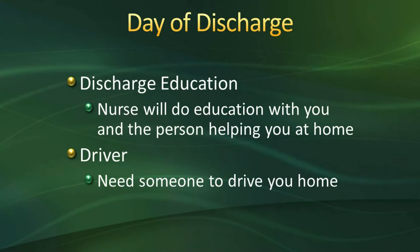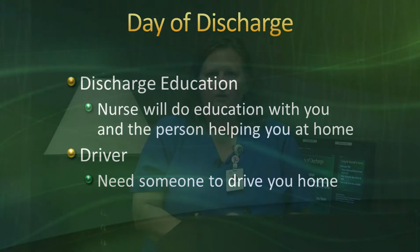Like I said, during the day of discharge, the nurse will be going over discharge teaching with you and the person helping you at home. We highly encourage, if it's going to be the person driving you, to be the person that's going to be helping you at home too. We always want to have a second set of ears going through this information. It still can be a little overwhelming even in the day of.